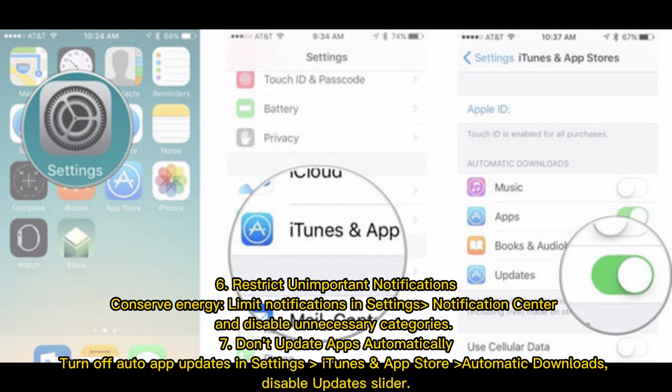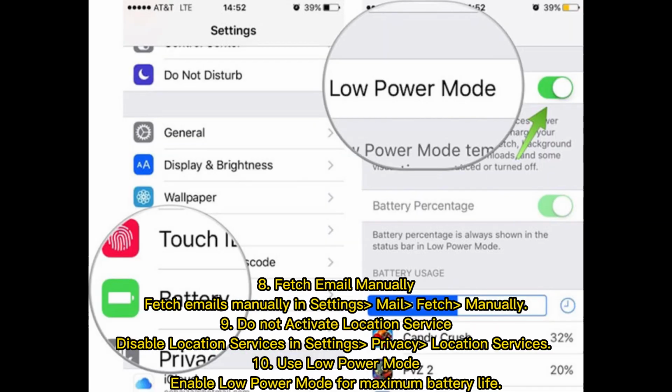7. Don't update apps automatically. Turn off auto app updates in Settings, iTunes and App Store, automatic downloads. Disable update slider. 8. Fetch email manually. Fetch emails manually in Settings, Mail, Fetch, manually.